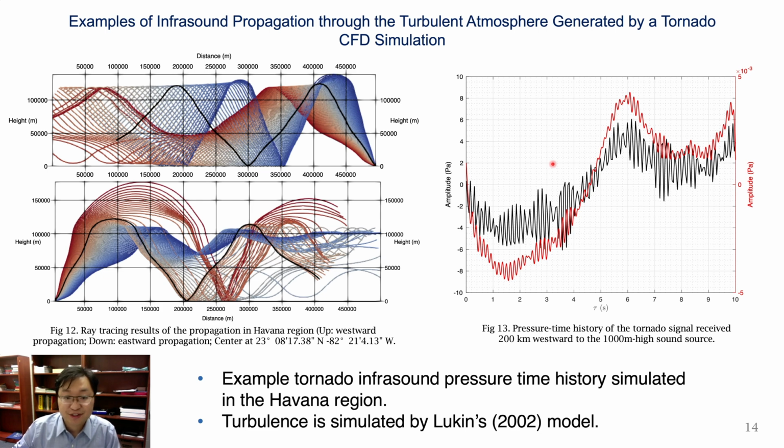We can see here, the colored one is the received signal, and the black signal is the original signal. We can say, besides the spherical decay, the dispersion and attenuation change the waveform.